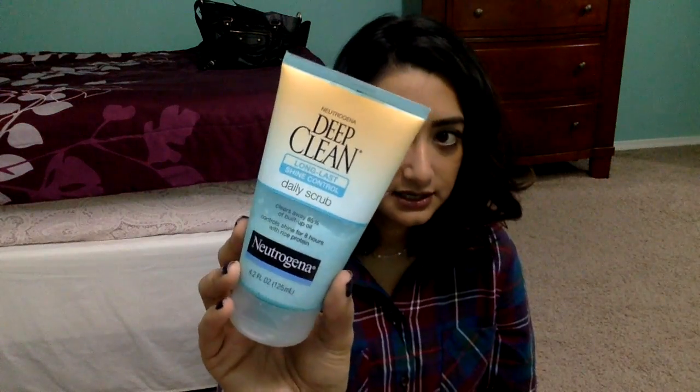And then finally, in the shower, I like to exfoliate a little bit better. I just noticed this is Neutrogena too. I clearly love Neutrogena. So this is the Deep Clean Long Last Shine Control Daily Scrub. And this says it clears away 85% of build-up oil, controls shine for 8 hours with rice protein. I like this because it is a true scrub.